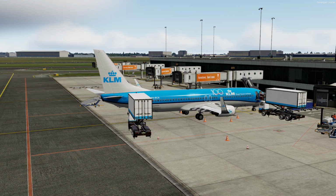We are flying from Amsterdam to Kristiansand, a small southern airport in Norway. Quite a beautiful scenic arrival into there. Mountainous and a lot of forestry, and it's beautiful.